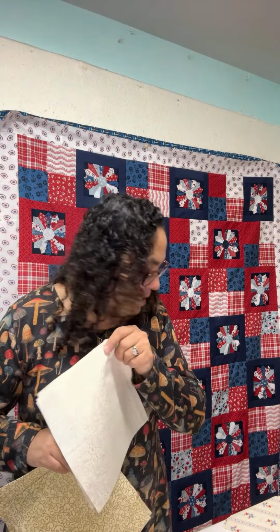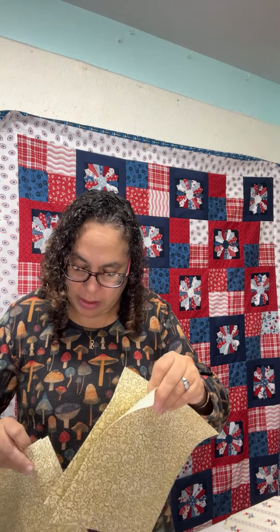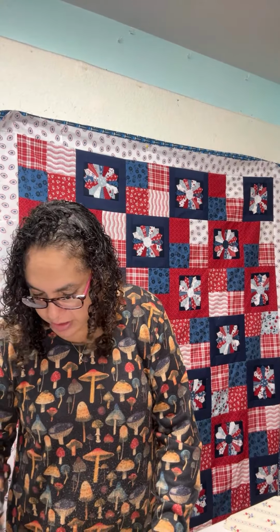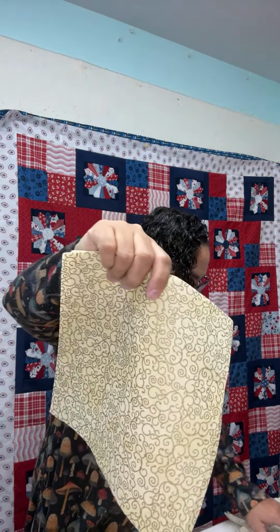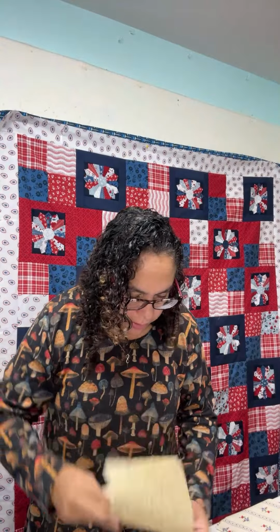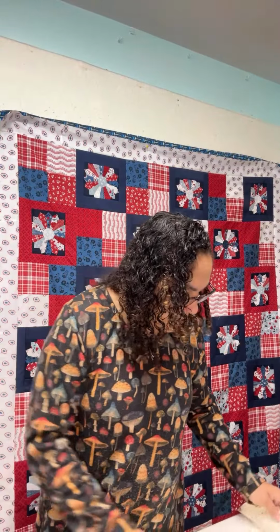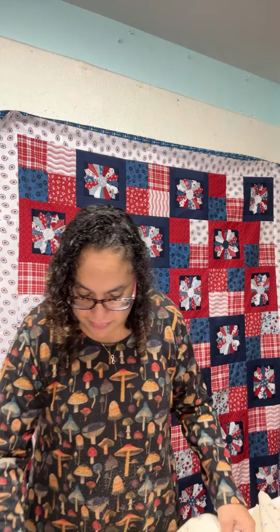This is 8 1/4. Did I do something funky here? I might have not cut enough, and I thought I cut enough. Oh well, we'll figure it out. And then I have this fabric that I showed you. I don't know what I did here. I may have to cut more fabric. This is why you should not cut fabric when you're tired at night.